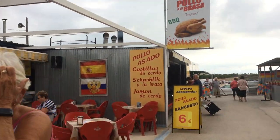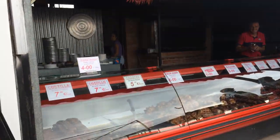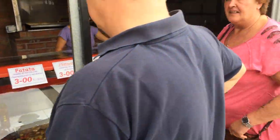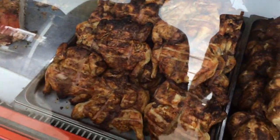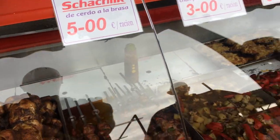So this middle bit is the eating bit. Cooked meats in there. Spatchcocked chicken. Oh, look at that, is that lamb? Look at that, man. That's real good.